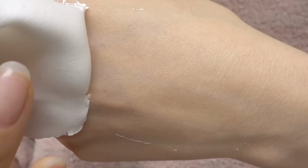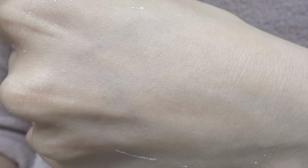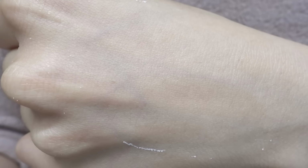So if you don't have modeling masks, then it's fine. You can use a sheet mask. What we're doing here is making sure to lock in all that moisture and all the goodness from the ampoule, so that it will go deep into your skin. And investing a little time like this for your pampering routine really makes a huge difference.